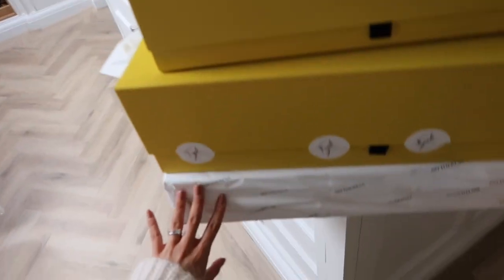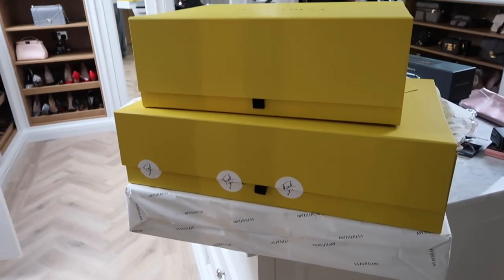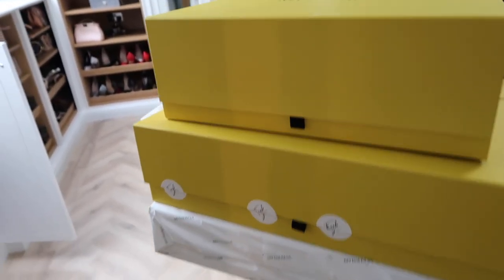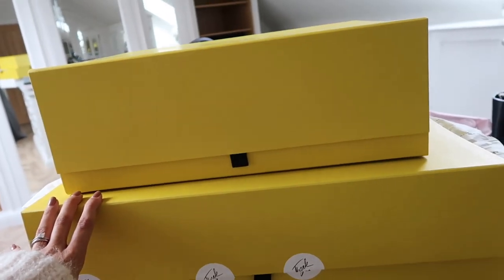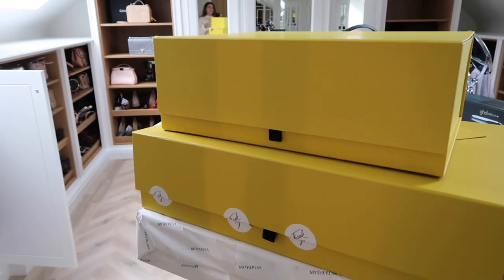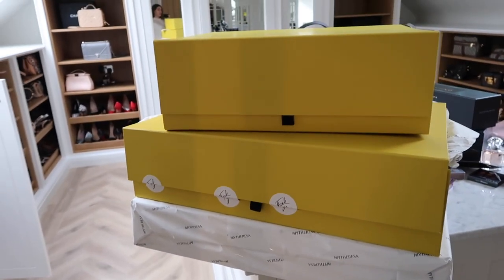So as I mentioned, these are the three boxes from My Teresa, and I'm loving the new My Teresa branding in these yellow boxes. It used to be white boxes with pink and red writing, but it looks like they've had a bit of a rebrand. Loving how sleek and sophisticated the new My Teresa logo is. It also looks like there's a lot here, but there's actually only four items. Because they're autumn winter stuff, it's quite bulky. But as I said, this will be in Monday's video, so make sure you check that out on Monday.